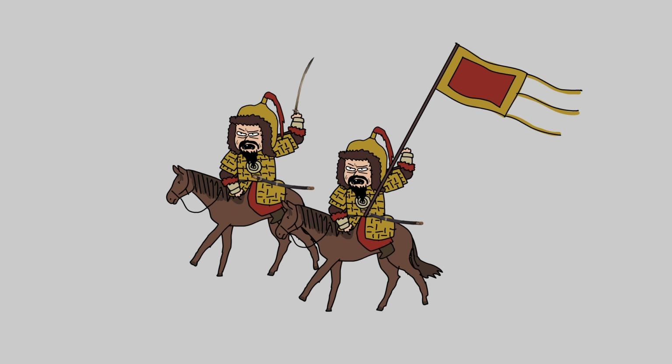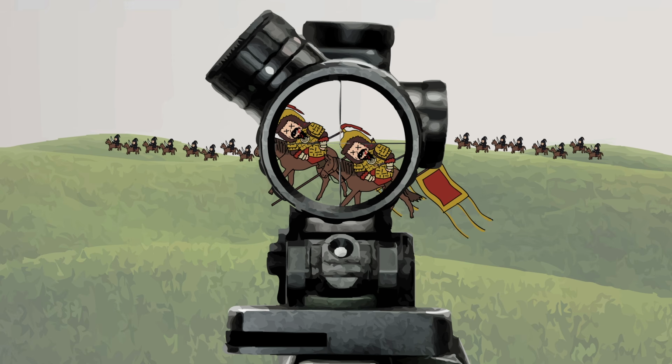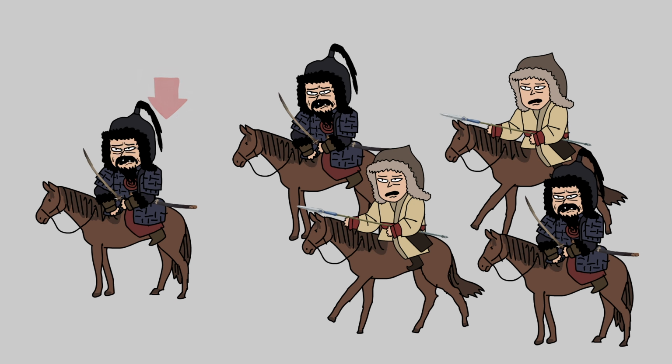And here's something crucial. Mongol commanders and officers dressed distinctly from regular warriors. Their elaborate armor would make them visibly identifiable. The Marines, with their optics, could specifically target these leadership figures. Decapitating the command structure at range before the battle even truly begins would be devastating to Mongol morale and coordination.